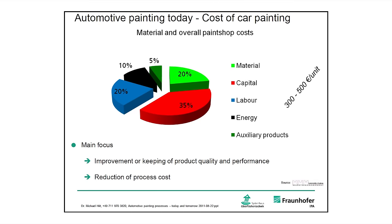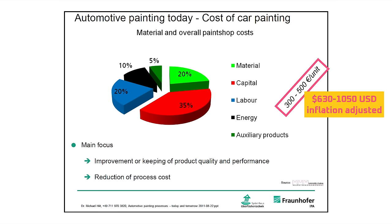After digging a bit deeper, I found a presentation published by Fraunhofer in 2011 that indicated a paint cost of 300 to 500 euros per unit. Fraunhofer is an industrial research institute, so that cost range is likely to be about as accurate as we can get. But given that it was in euros and over a decade old, I adjusted for inflation and converted to US dollars and arrived at $630 to $1,050 per unit.